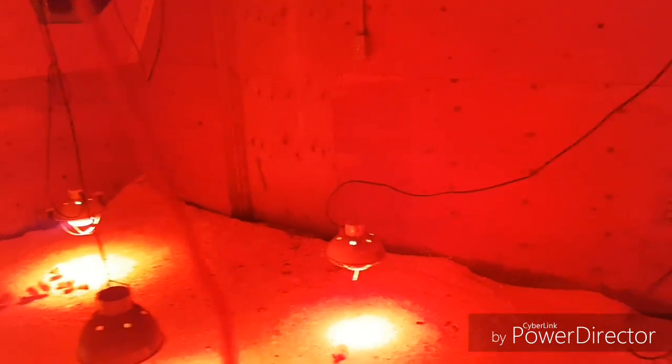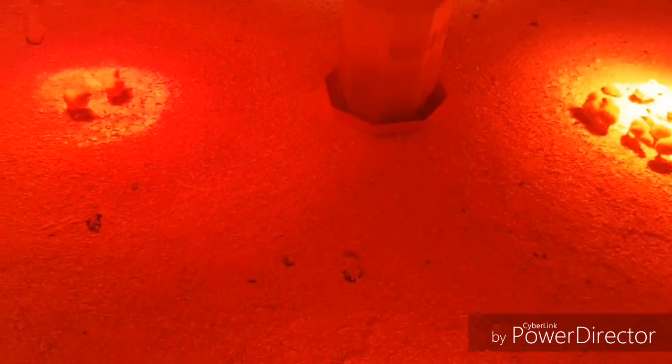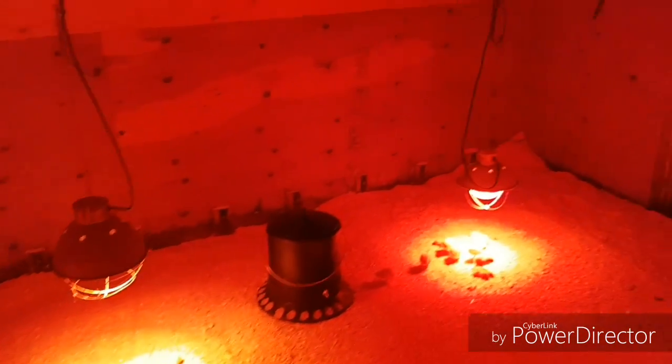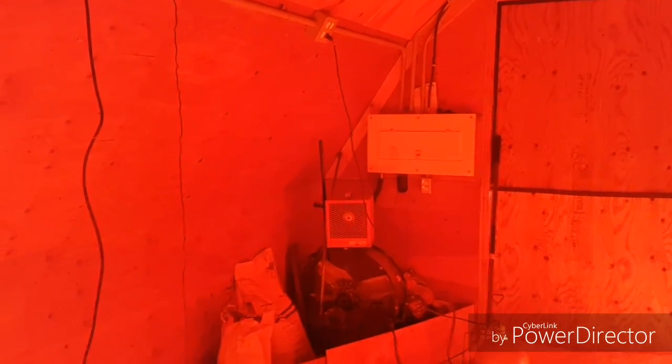They're not piled up in the corners, which is good, because you don't want them to pile, because they'll crush one another to death. But anyway, I've also got two 250 watt construction heaters in here, one in each corner.